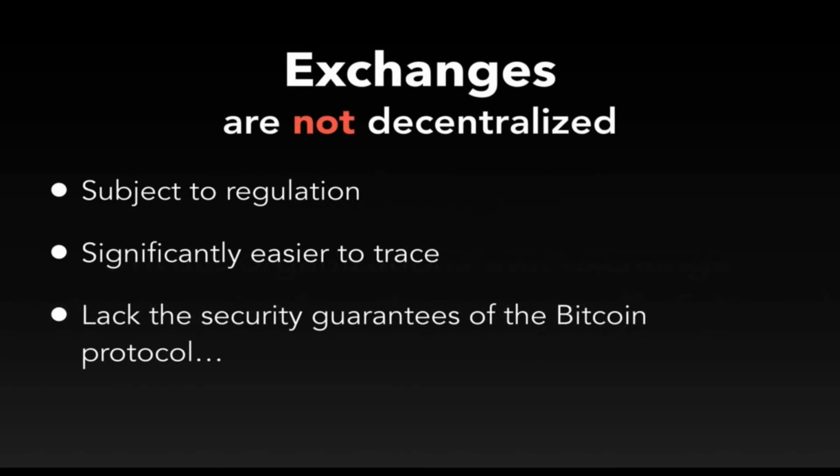So the risk here, and the problem with exchanges, is that they're not decentralized. That means that exchanges are subject to the regulation of the jurisdiction in which they run. They're much easier to trace. So when you're signing up, you're giving them typically your driver's license or some form of identification that associates you as a person with what you're buying. And last but not least, they lack the security guarantees of the Bitcoin protocol. Bitcoin itself is decentralized, but exchanges are private organizations. They're centralized and they're subject to all of the problems that we discussed when we talked about Rainbow Coin.